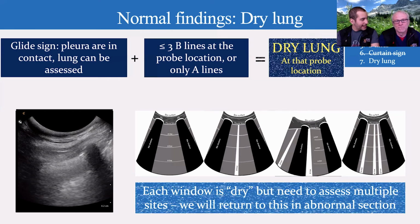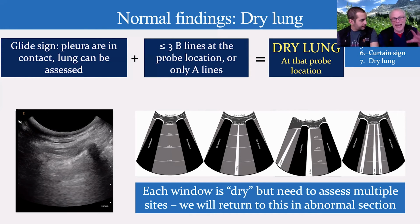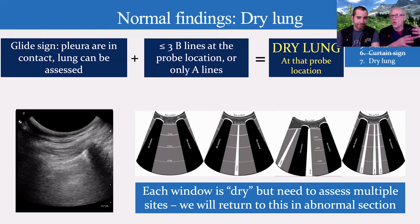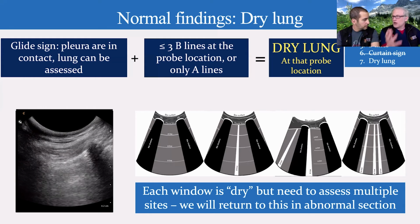And then that combined together equals dry lung, but just at the probe location, Dr. Boysen. Right, at that single window, because we're going to talk about the definition of increased B lines when that becomes pathologic. Yeah. And we'll do that within each window, and we'll do that across an entire hemithorax.